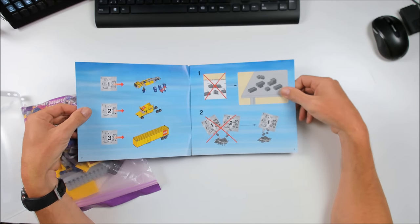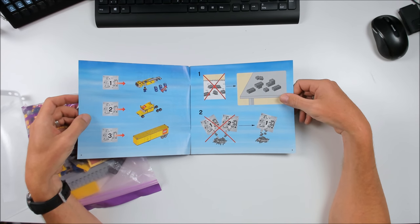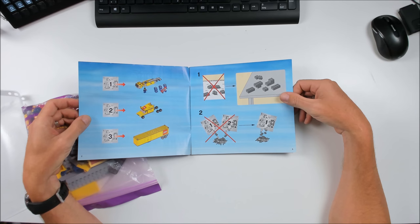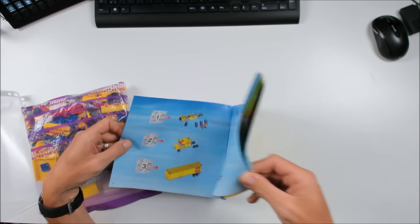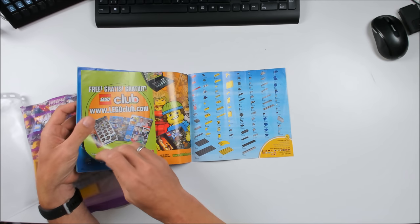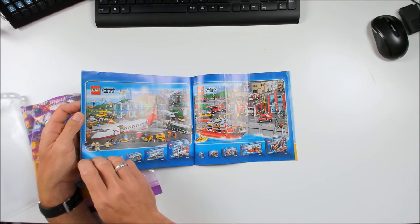We have three numbered bags, originally two for building the truck and one for the trailer, and two minifigures, and there's the part list, and those are images from other old sets out of this year.